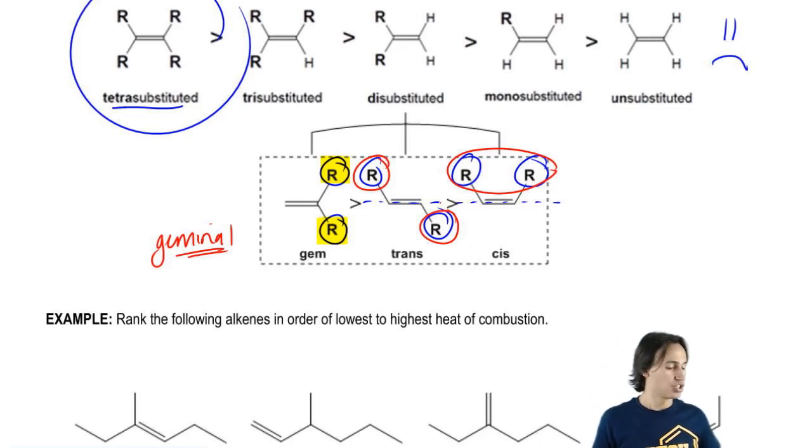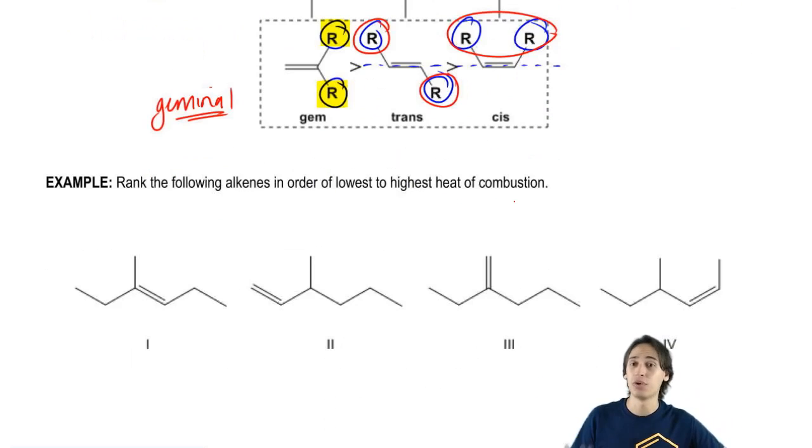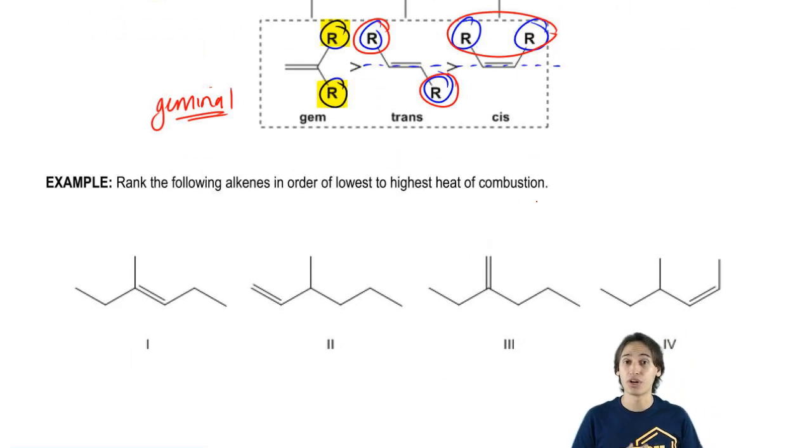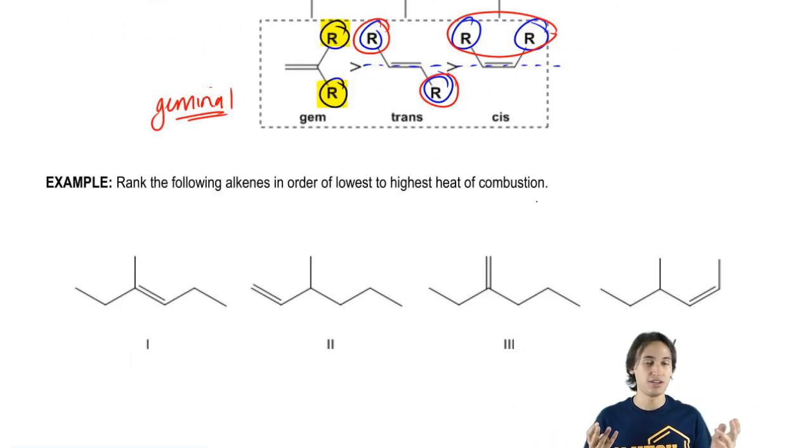All right? So here's a really easy question, just following up on what we just talked about. We have 4 alkenes here. Go ahead and try to rank them in order of stability, and then when you're done, I'll go ahead and answer it.